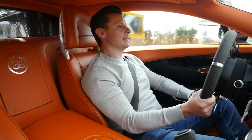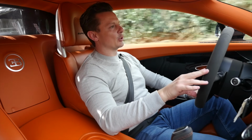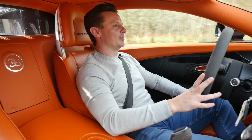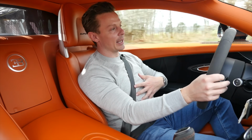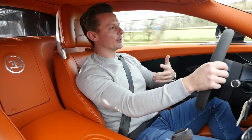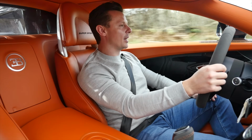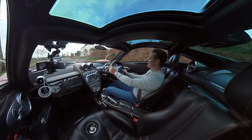So next, I think we should go Huayra. From the old flame to the new flame, and just compare. I mean, for me personally, I want to go back to back with the Huayra, so I can once and for all say where my heart lies. What do I say about the Huayra?